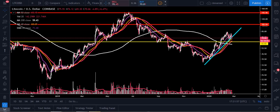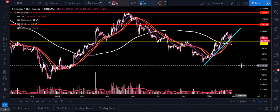Are you in a Litecoin position? Are you still looking for a Litecoin position? Are you looking for a pullback into this 200-day moving average and a potential bounce off that area? Is that something you're looking for? Or are you in a position right now riding it, or are you just out? So let me know down below and I'll try to get back to you in the next day or two.